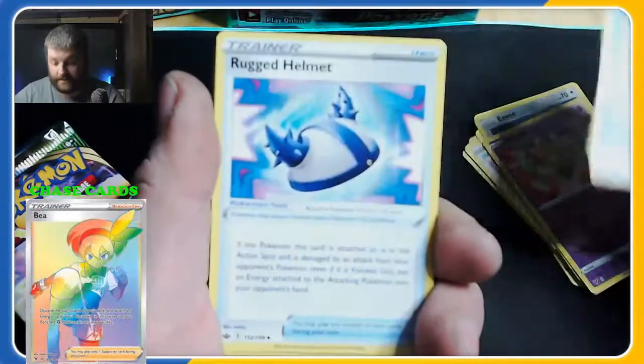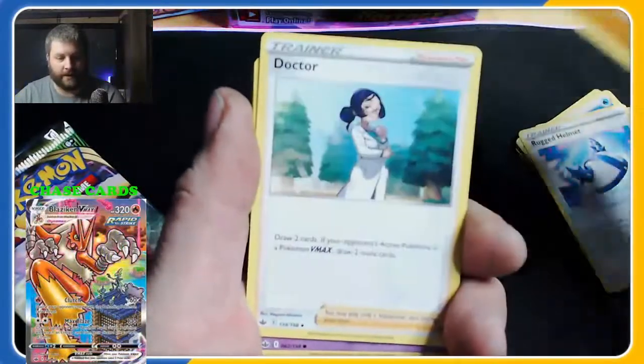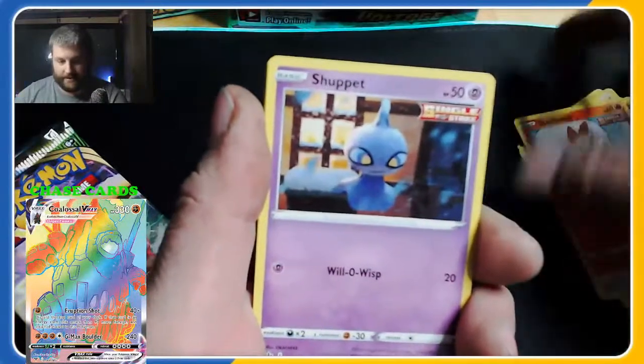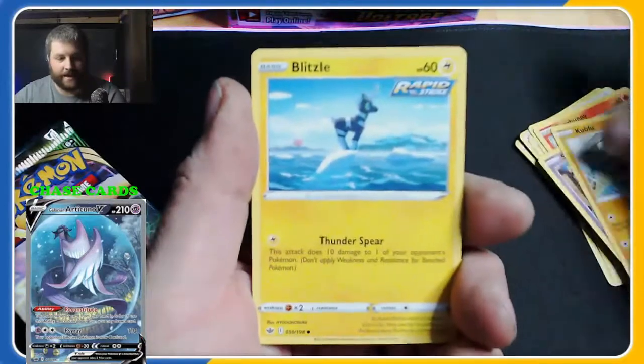I have not seen the new set. I just barely got into looking somewhat into the Pokemon Go set, so I have not looked into the one that's coming out in September. I knew that there was one coming, I just haven't looked into anything that's happening with it yet.